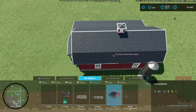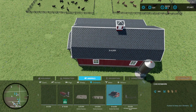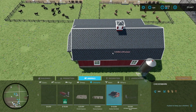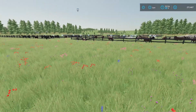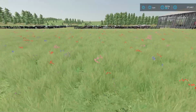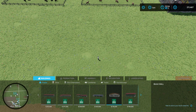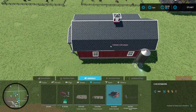What are you overlapping? So I can put you here. All right. Collides with player. Hang on a second. Let me move. Evidently, I can't put the chicken barn on top of myself. All right, let's try it again. Animals, chickens, chicken barn.